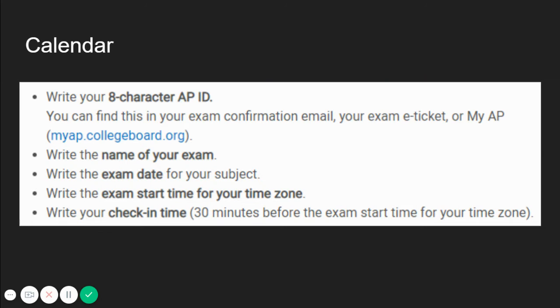The first thing you need to do is to check your email and confirm your email on your College Board. Once you have confirmed your email, you need to mark your calendar for your test date and time. Two days before the test date, you will receive an email from the College Board with an 8-character AP ID number. This is a unique number that identifies you to the College Board.